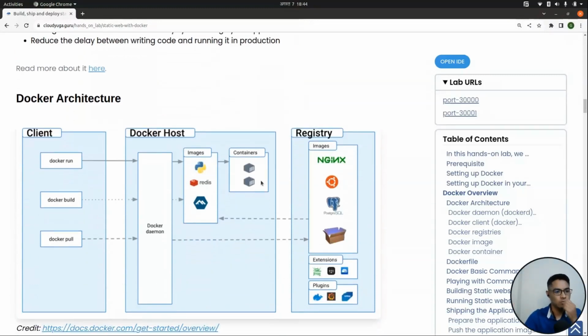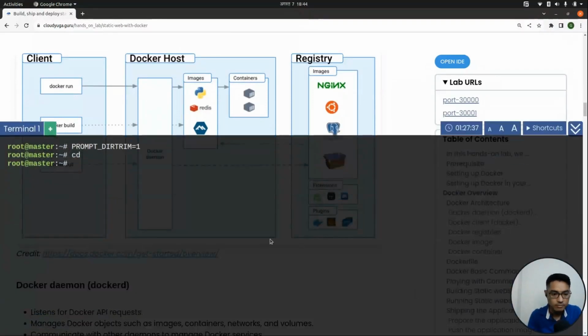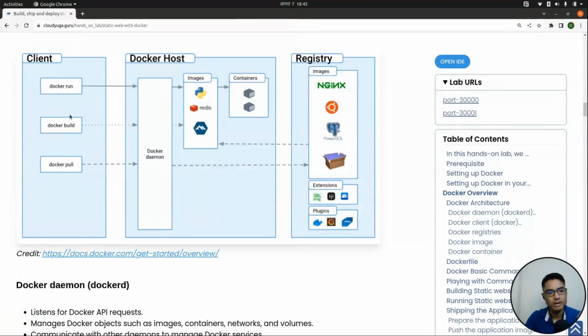Now let's quickly go through the architecture. This is the client. When I run this docker command here, this CLI is the client. I'm running a lot of commands: run, build, pull. When I run these, the client sends an API request to the Docker daemon, which is our server. That's the server running on our host. Then I will build some images, and out of the images I will run containers.